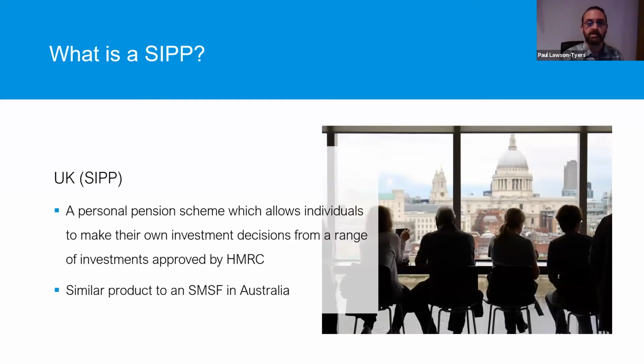Next one. Okay, so taking you through what a SIPP is. Most people are familiar with a personal pension. A self-invested personal pension essentially does what it says on the tin. It allows you to direct the investments a lot more. Now, you might not want to do that. You may want somebody like ourselves to be looking after that for you. But the point is with it that you have a wider range of investments.